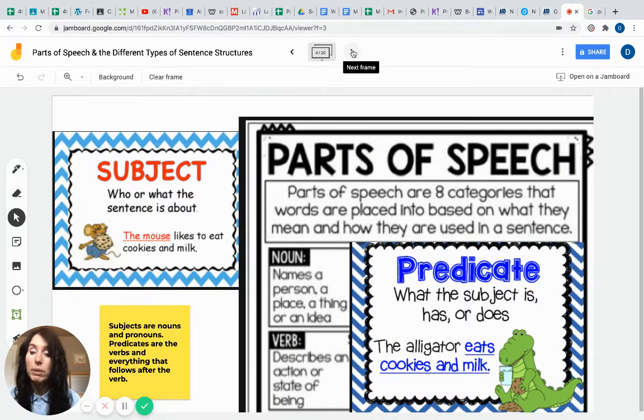So we've talked very briefly about what is a sentence. Well, every sentence has to have, like I said, 2 things. It needs a subject and it needs a predicate. So let's make sure we understand these terms. The subject is a noun or a pronoun, and the predicate is the verb and all of the other information that follows your verb.